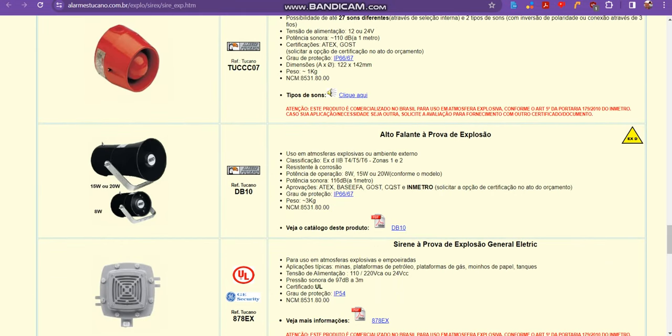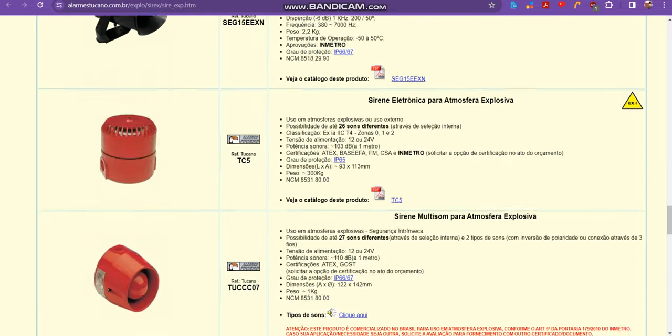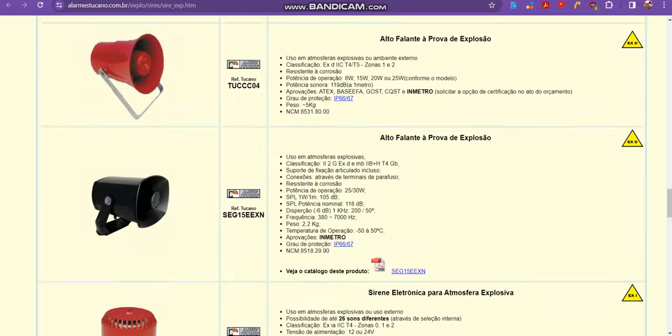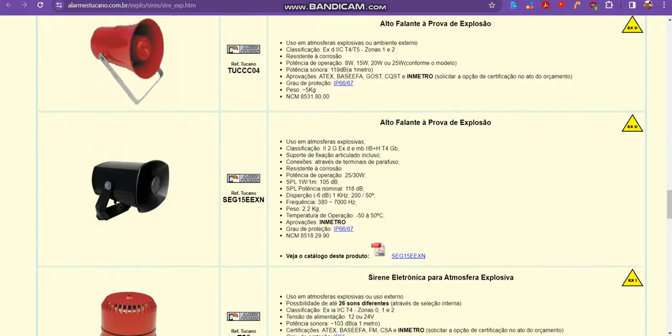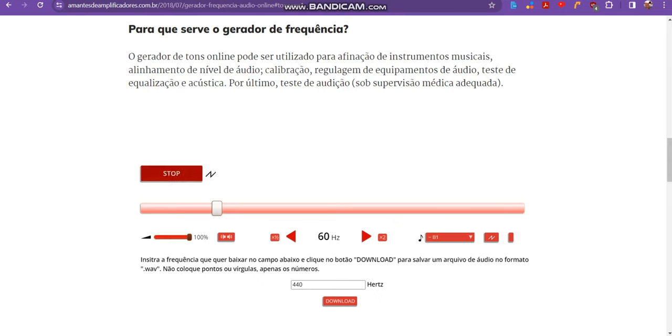So I have a DB10. It's a larger speaker compared with this one. This one has the same sound. I take this one to be a buzzer. It has the same sound as this horn. So I'm going to show you all. They sound like this.